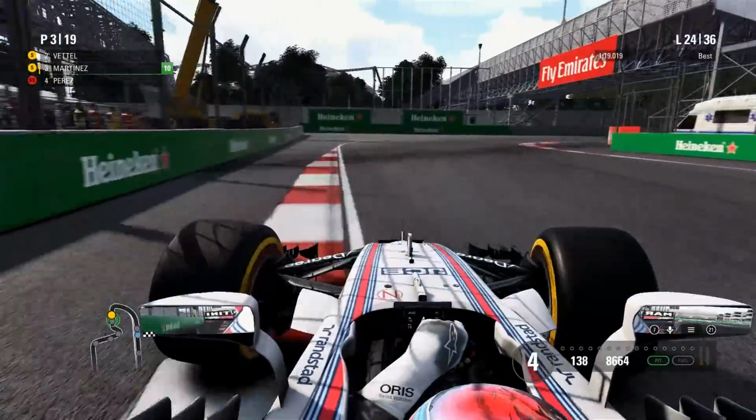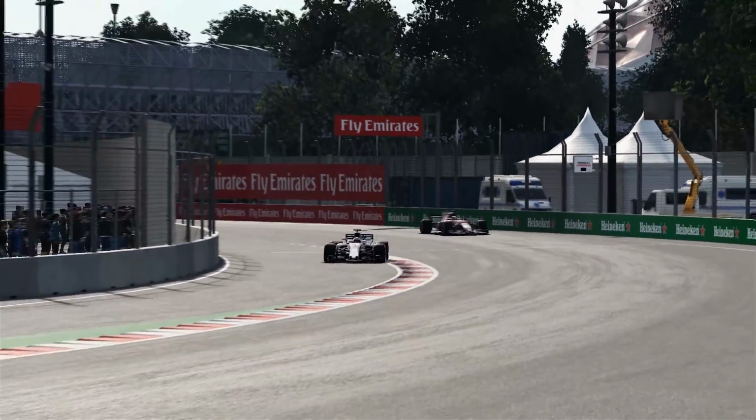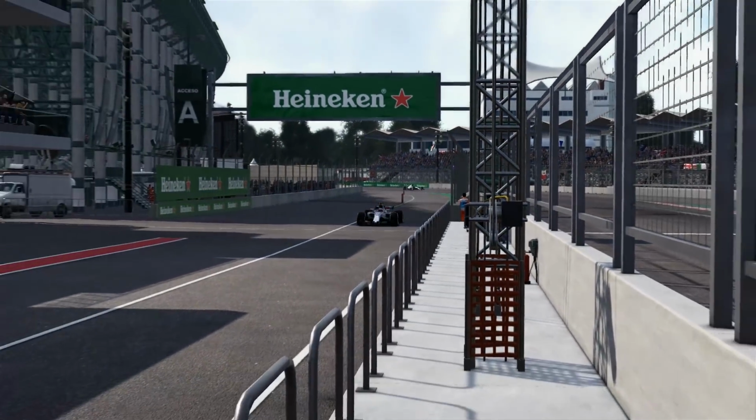Okay, here we go through the baseball stadium. We're going to come into the pit lane for my final stop of the race and onto a set of super soft compound tyres. Let's get it all slowed down for the pit entry. There we go. Absolutely perfect.